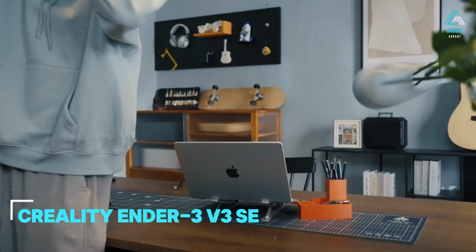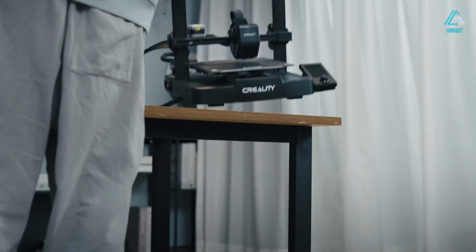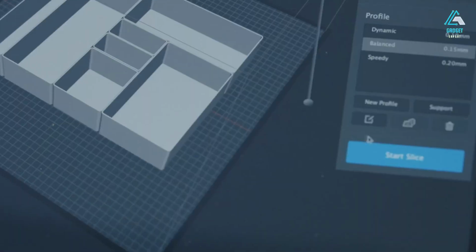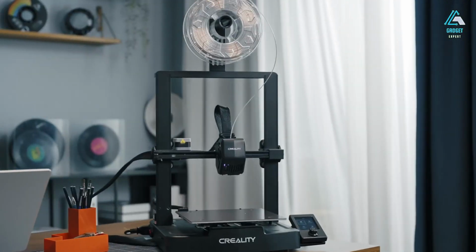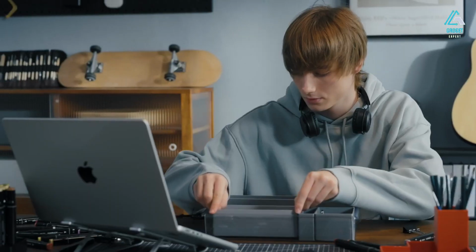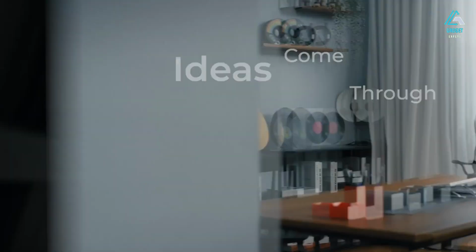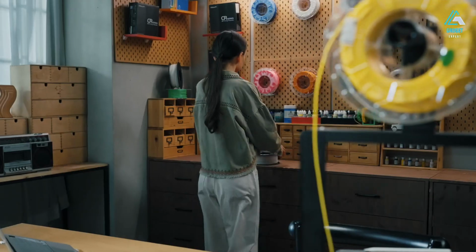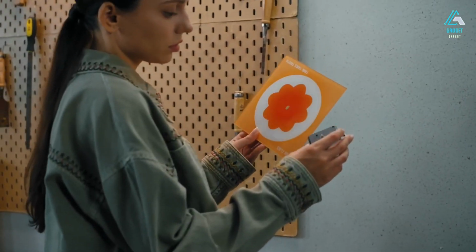Creality Ender-3 V3 SE. The Creality Ender-3 V3 SE 3D printer is another Cartesian printer that has benefited from the manufacturer's move to fast core XY designs. All the advanced features of the previous generation of bed slingers, such as auto bed leveling, are now appearing on this cheap entry-level machine. There may be a few extras missing, such as the absence of a touchscreen, filament runout sensor, or camera, which might be a drawback for some.